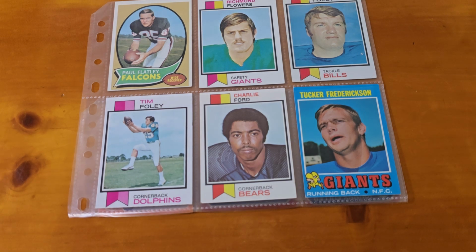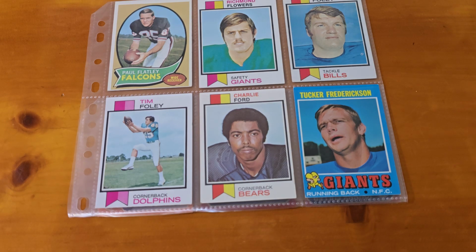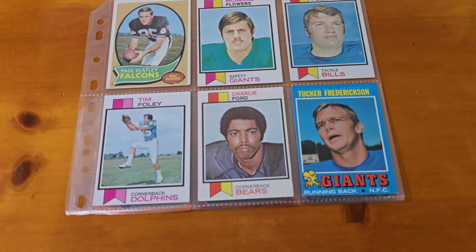Such an interesting story for Tucker Fredrickson. His rookie card is in the 1966 Philadelphia set. He had cards issued in '68 through '69, then this card in '71. He was drafted with the #1 overall pick by the Giants in 1965 out of Auburn after being a consensus All-American. Now, Tucker Fredrickson, you've got to remember, if he's the #1 overall pick by the Giants, that means he was picked ahead of Gale Sayers, Dick Butkus, and Joe Namath.